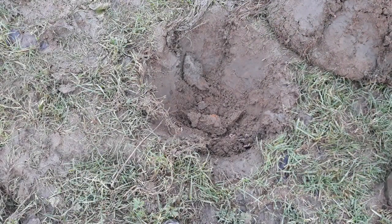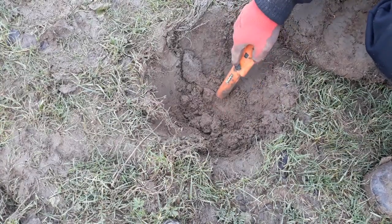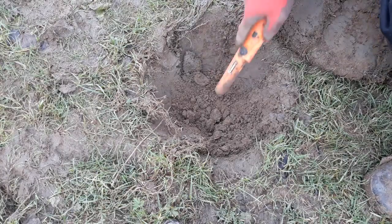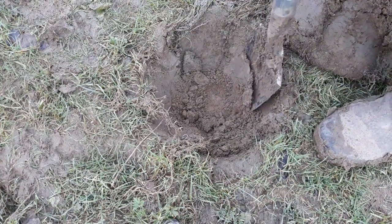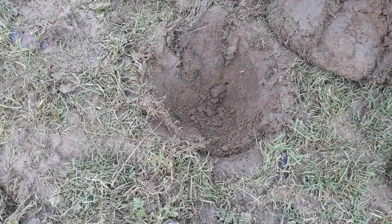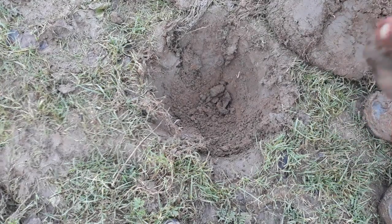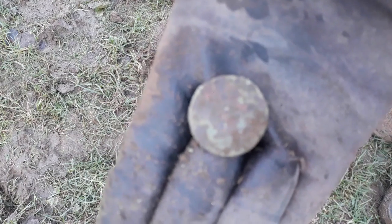So, another good signal, 6 inches this one. I think this is crap, I can see a lot of rust. Oh no, it is a coin. A very toasted coin. Ooh, look at the state of that. Seen better days, hasn't it? I don't think we're going to get much off that. It's pretty roasted, isn't it?